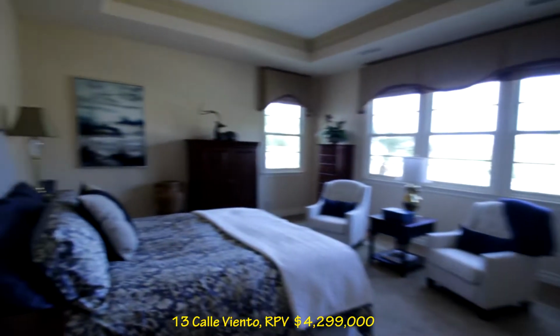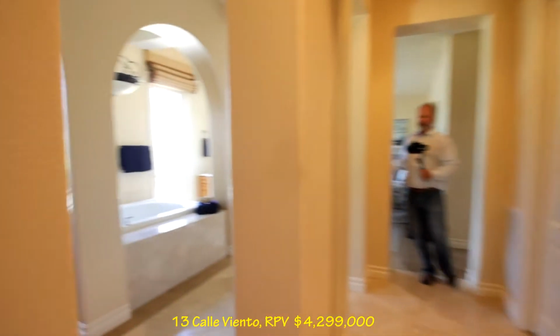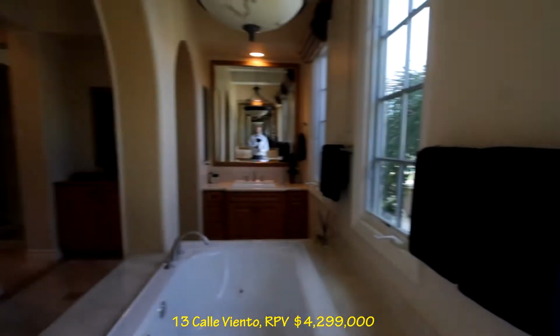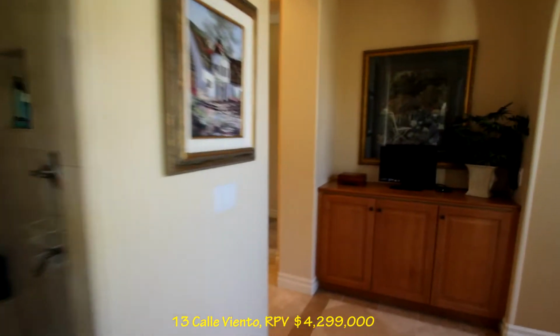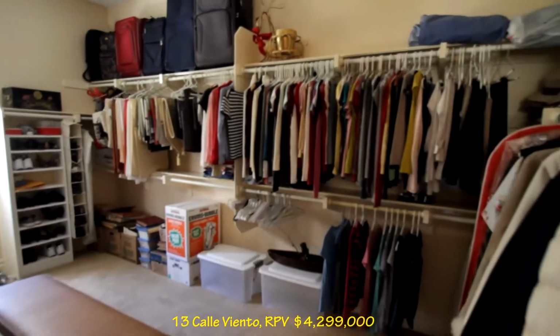Takes you into the master. Nice master overlooking the yard. You can see the big fireplace. Nice bath. Standalone shower. Double sinks, direct access to the outside. A nice big tub. What's this? Probably a closet. Wow, huge closet. My God, it's huge.